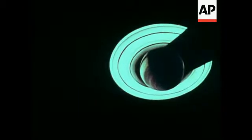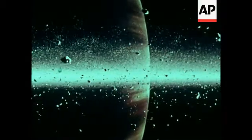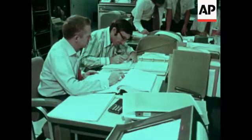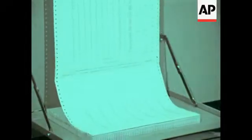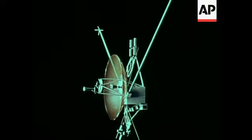As the 570-pound spacecraft dives between Saturn's rings, it will come within 4,000 miles of its surface. The rings orbit Saturn out to a distance of 170,000 miles and could be made up of rocks ranging in size from pebbles to huge boulders. While scientists begin analyzing the mountains of information already returned about Jupiter, Pioneer 11 is speeding on to its rendezvous with Saturn.